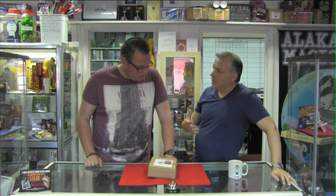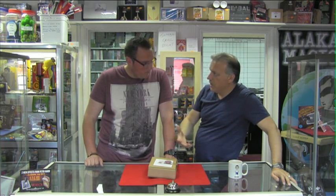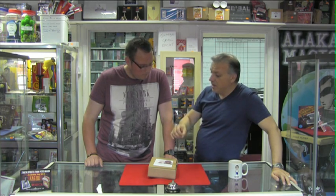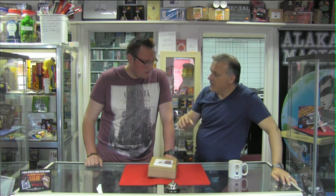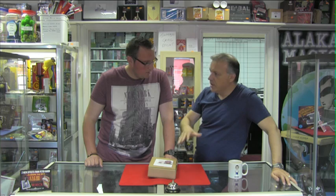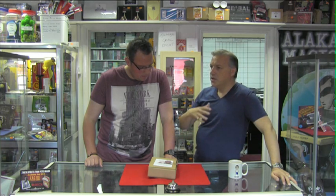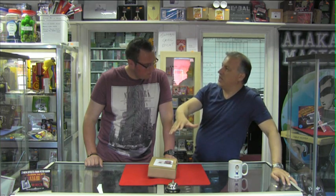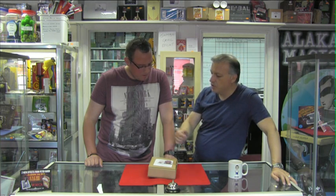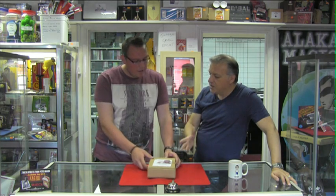So the patter is built in for you. It's a great way to open your show. The other great thing about this is it packs small, plays big. This is the type of thing you can have in your close-up case. It takes up hardly any room. Yet if you wanted to perform a little parlour set in your close-up venue, or to do one stand-up bit to end your performance, or to start it, it's perfect. It takes up no room at all, and it's self-contained.